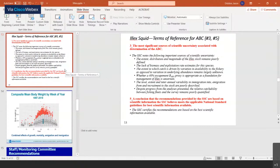Yes, I think that's a safe conclusion. Again, we don't know the importance of that. We don't know how important the inshore area is as a nursery area for the juveniles, or as a migration corridor.